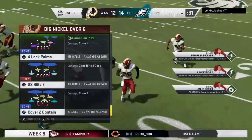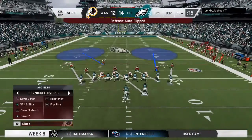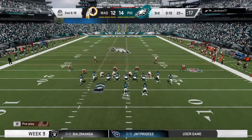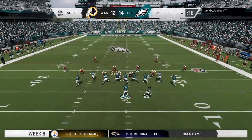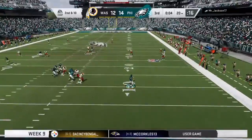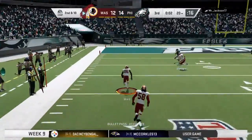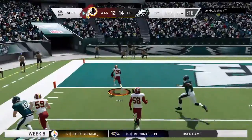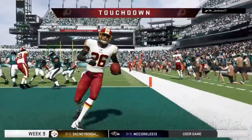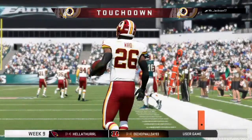On that play, it was the defensive front that won the battle. They out-leveraged the offensive line, got into the backfield, and held them to no gain. The rush defense stout on first down. Here's 2nd and 10 from the 20. And his pass is intercepted for the 4th time today. Picked up by Denzel Ward. And he will score. Touchdown, Washington.